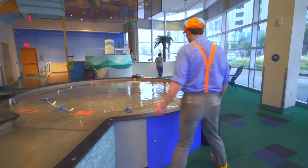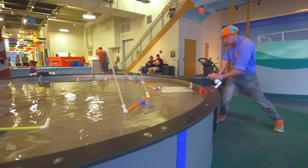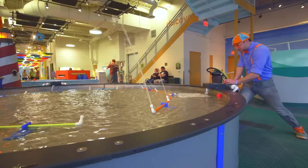Ooh, and what's this right over here? Looks like there's a button. What happens when you push the button? Whoa. It's like a manual pump that I'm controlling. 3, 2, 1. Okay, let's go check out what else they have.